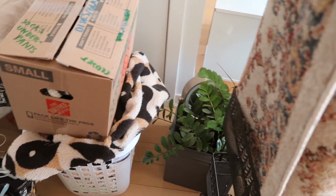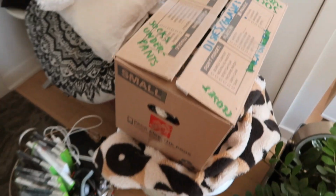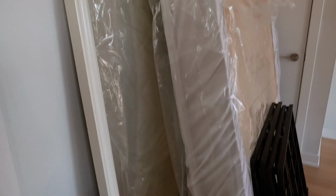This is the first load. We're just loading up some small things into my friend's SUV, and then we get the truck later. The bedroom is being packed up.